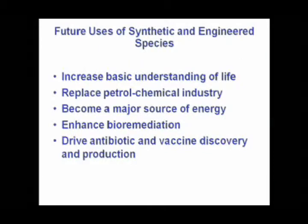We truly have modest goals of replacing the whole petrochemical industry. If you can't do that at TED, where can you? Become a major source of energy. But also, we're now working on using these same tools to come up with instant sets of vaccines. You've seen this year with flu, we're always a year behind and a dollar short when it comes to the right vaccine. I think that can be changed by building combinatorial vaccines in advance.